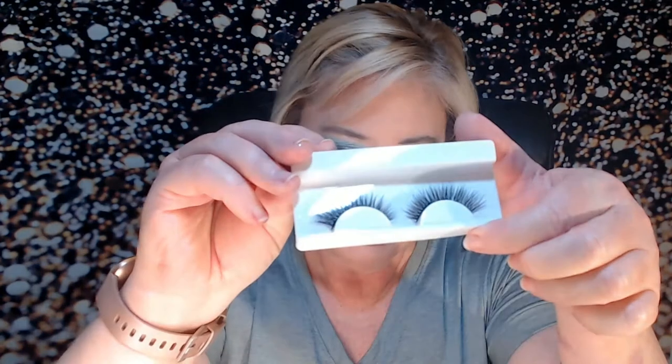I'm going to go get my little scissors and my lash glue and my tweezers so I can put those lashes on. All right, hang on. Okay, I'm back. Got all my things. I've got my little scissors, my little tweezers, extra scissors in case those don't work. Got my lash glue. I use Velour. And then here's our lashes.